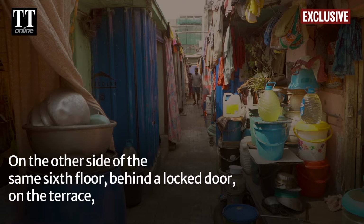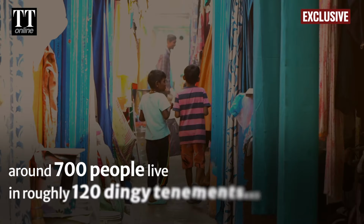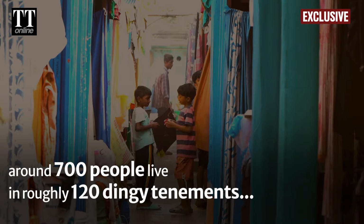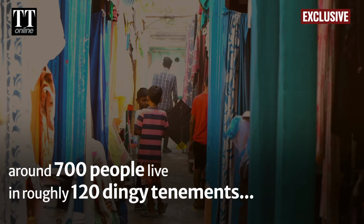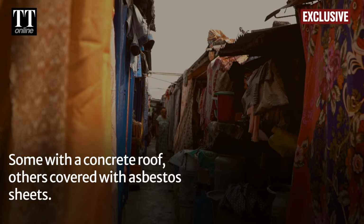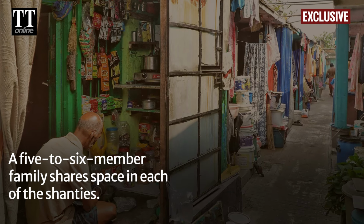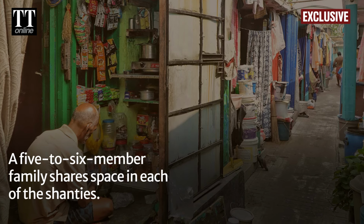On the other side of the same 6th floor, behind a locked door on the terrace, around 700 people live in roughly 120 dingy tenements. Some with a concrete roof, others covered with asbestos sheets. A 5 to 6 member family shares space in each of these shanties.